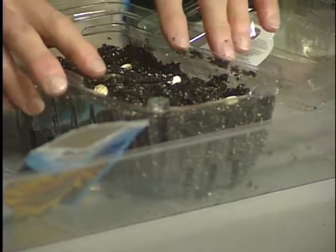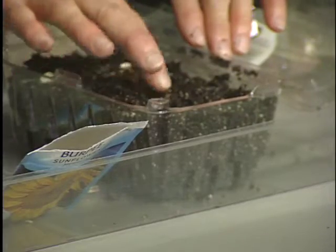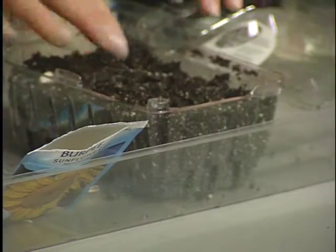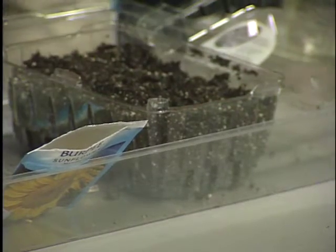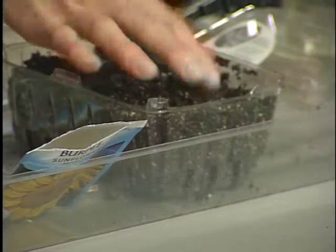When you're working with kids, you can't go wrong. And then we have them push the seeds down just a little bit so that they stay in nice contact with the soil. They don't have to cover them up. It's fine just to push them down. You can cover them, but it's not necessary, as long as they're in contact with the soil.